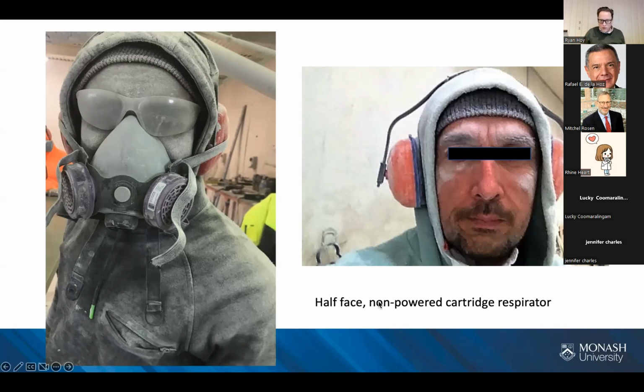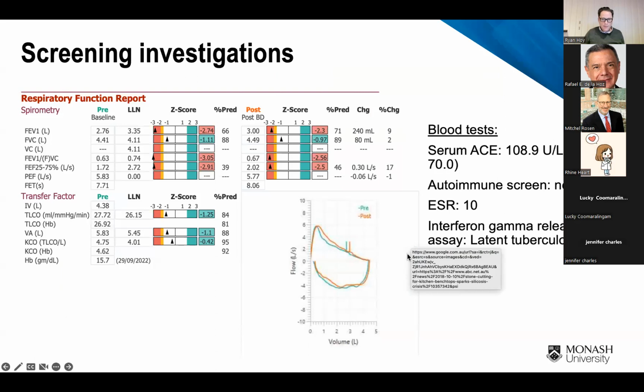He, like a lot of other workers here, has been provided a half-face, non-powered cartridge respirator. But you can see the amount of dust that's just on the clothes and on the face of these two workers. So in terms of screening investigations, we do spirometry and gas transfers.